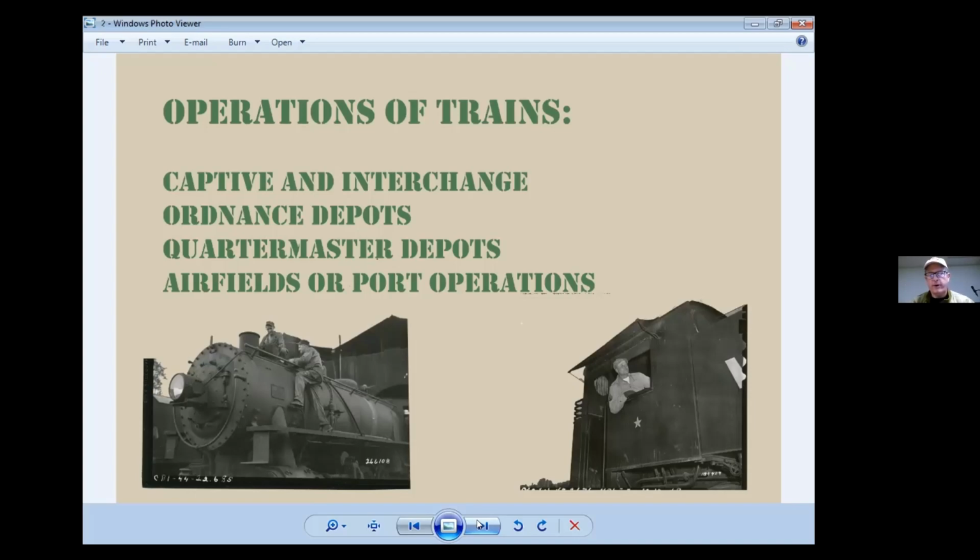Quartermaster depots, very common. We had a really big one here in the Pacific Northwest, the Mount Rainier Ordnance Depot, which is now the maintenance center on Fort Lewis, and that had a vast railroad network on it as well. Just moving equipment around like you would in the civilian concept. You would just be moving equipment around to individual buildings, getting where it needs to go.